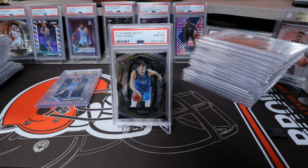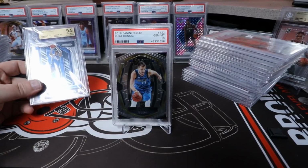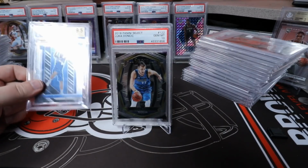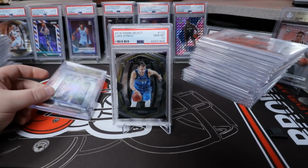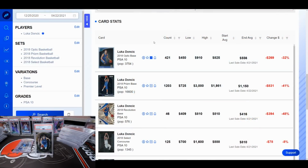Even if it's other, personally right now, I would almost rather have, and this is going to sound crazy, like a PSA 10 Prizm of the, well, hold on. I'm going to pull up Market Movers. So let's transition over to Market Movers really quick. Voila, through the magic of editing.